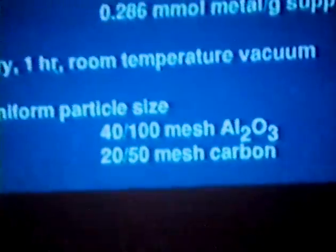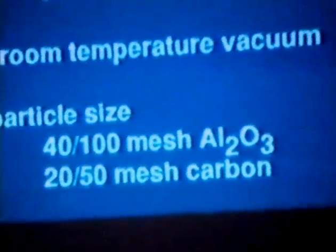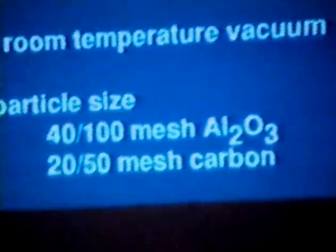The carbon was not cohesive. We couldn't press it into pellets for making the uniform particle sizes. It was used as received as 20 to 50 mesh particles.